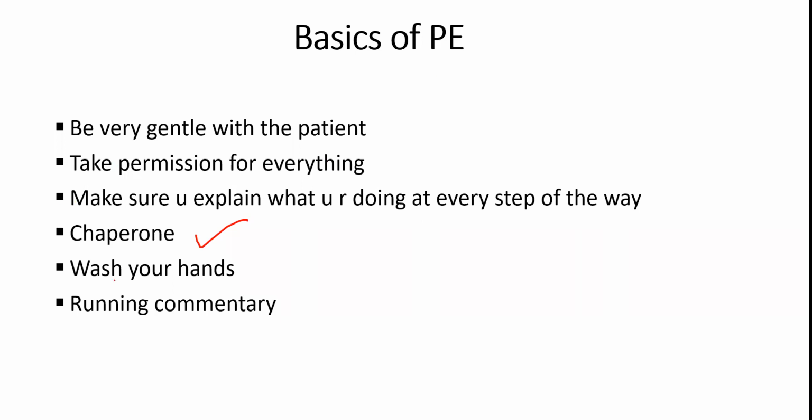And then there is running commentary. Now, running commentary is important, especially for face-to-face. Face-to-face physical examination means that you do an exam on a patient and then you give a running commentary to the examiner. So how does it actually happen? Let's say that you're doing a knee inspection on a patient, or maybe you are doing an abdominal inspection on a patient.